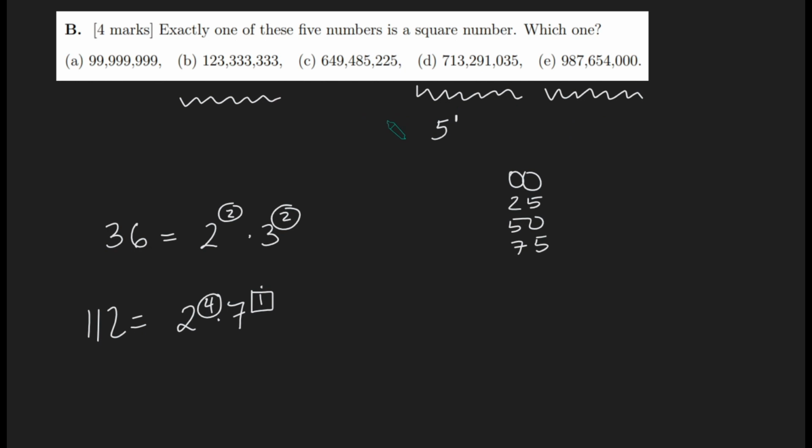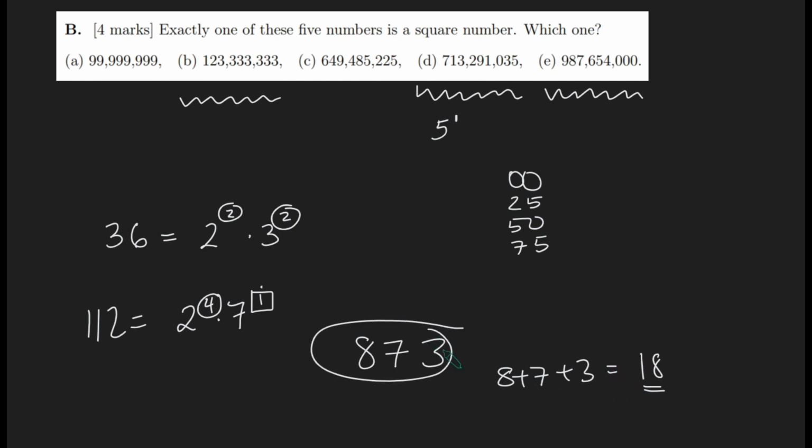Well, to tell if a number is a multiple of 3 or not, there's a very nice trick. All you have to do is add up the digits in the number, and if that result is a multiple of 3, then the original number is also a multiple of 3. So for example, if I take the number 873, if I do 8 plus 7 plus 3, I get 18. And now 18 is a multiple of 3, and so therefore this number here, 873, is also a multiple of 3. So we're going to use that technique with B and E.